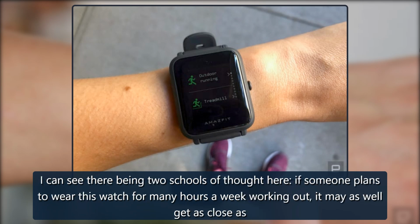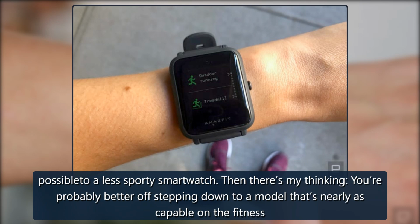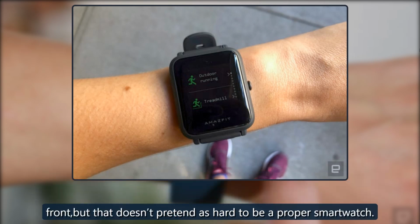I can see there being 2 schools of thought here. If someone plans to wear this watch for many hours a week working out, it may as well get as close as possible to a less sporty smartwatch. Then there's my thinking. You're probably better off stepping down to a model that's nearly as capable on the fitness front, but that doesn't pretend as hard to be a proper smartwatch.